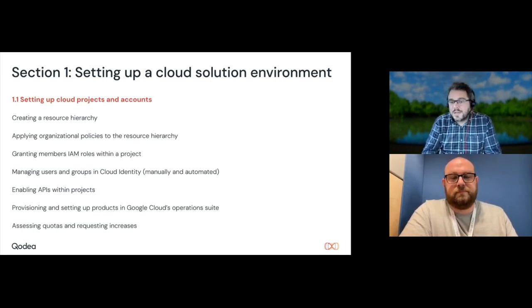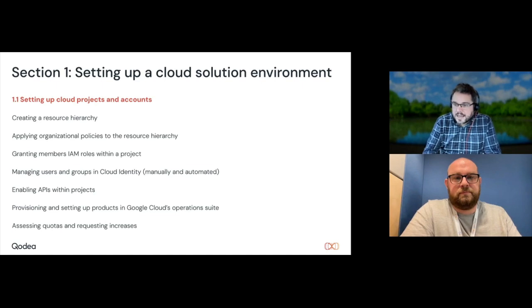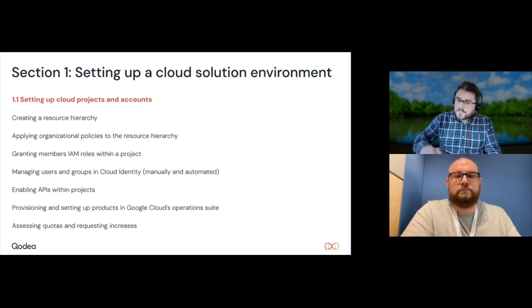So in this first subsection, it's all about setting up projects and accounts. You're going to need to have a good grasp of the resource hierarchy in Google Cloud. Things like knowing that the organizational node is at the top. Your resources are organized likely from there into folders, and then below folders into projects. And then obviously in the projects is where you have your actual cloud resources.